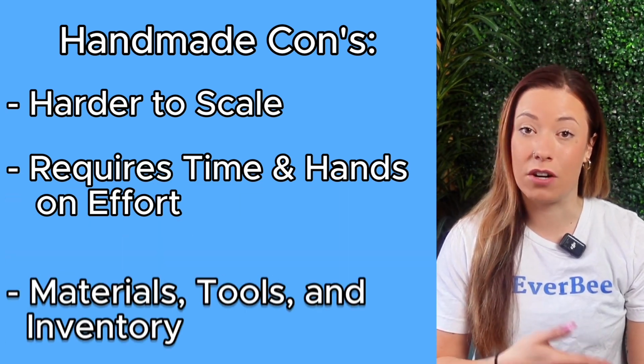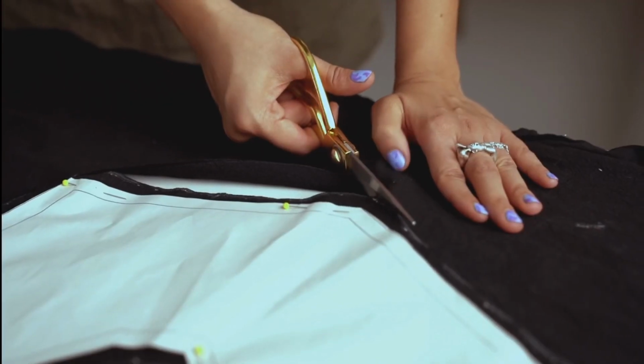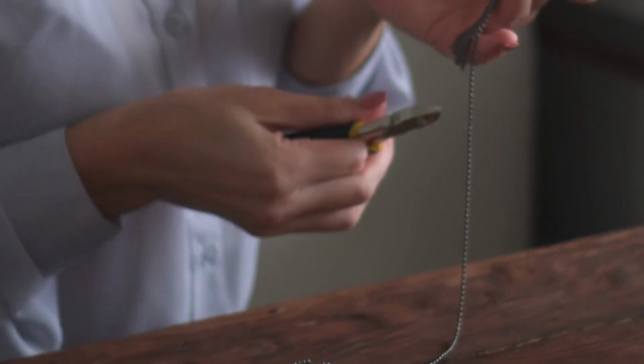It also requires materials, tools, and inventory management. Handmade stuff is going to be best for my makers, my artisans, and creatives who enjoy crafting and don't mind producing products themselves or outsourcing production once they decide to scale.